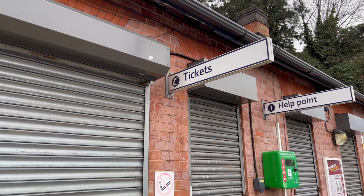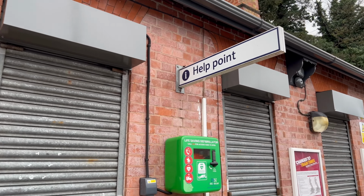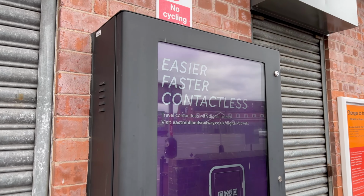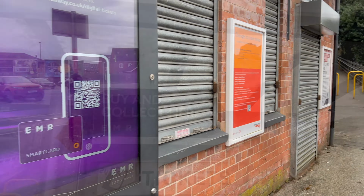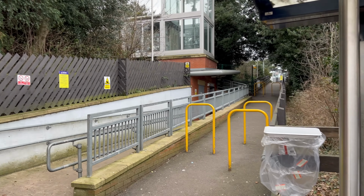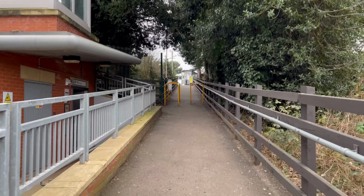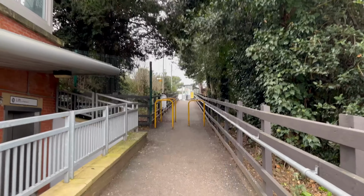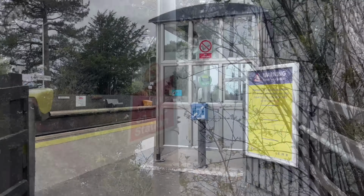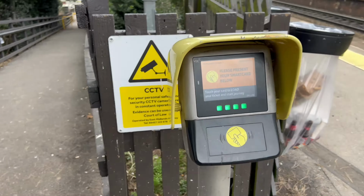Long Eaton Station. At one point, Sawley Junction for Long Eaton. This line was opened in 1839 by the Midland Counties Railway. It was originally called Breeston, so there is a town called Breeston nearby, but that name was changed because it sounds too much like Beeston.